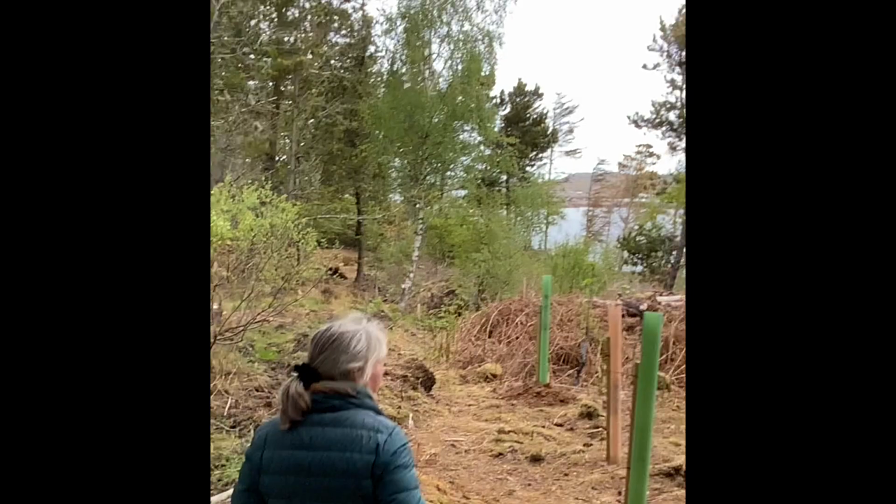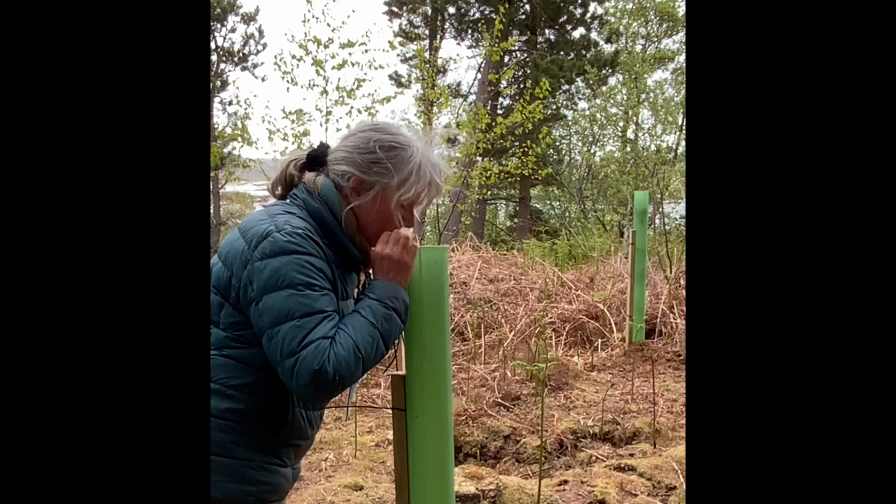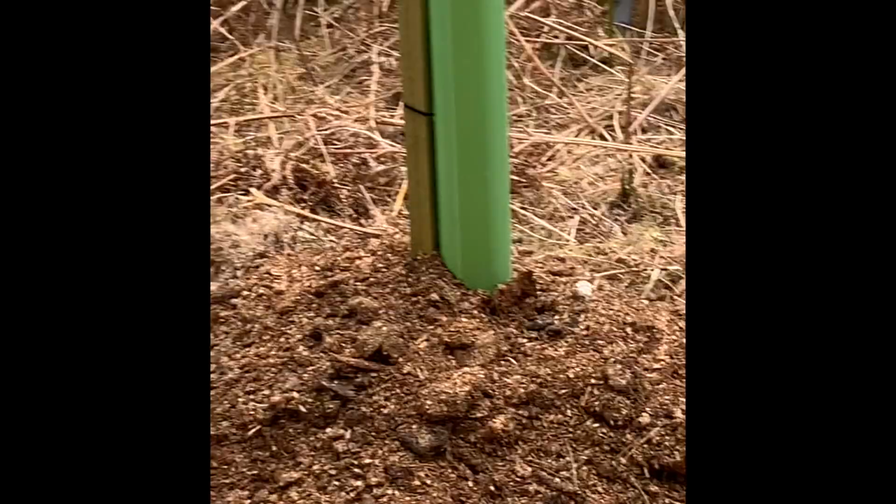We've put the poo around the oak trees. You can tell which green tubes are the oak trees. They're all leafing up, they're all really good ones. The product of our compost toilets going to good use. Absolutely. Really fun community project.